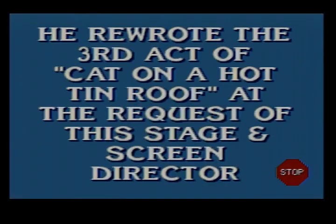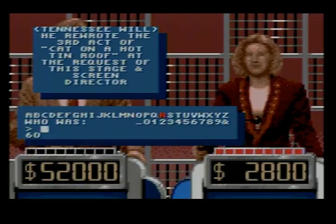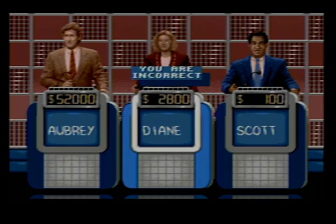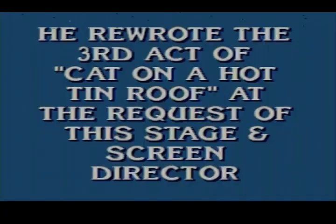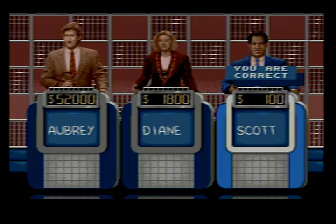He rewrote the third act of Cat on a Hot Tin Roof at the request of this stage and screen director. Sorry? Oh, Elia Kazan. You are correct. However you say that, but that's okay.